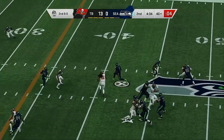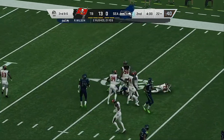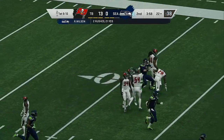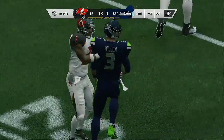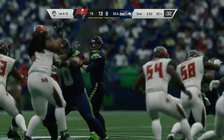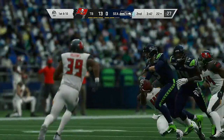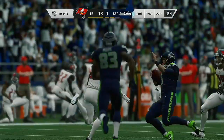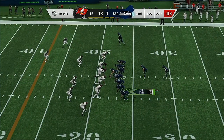From the 40 now on second down, Wilson. And he will avoid the contact as he slides to a stop. And this is going to lead to another first down as the tackle's made at the Bucs' 22-yard line. Man, defensively, that hurts. They got him out of his rhythm. They had him hemmed in, but somehow he was able to tuck it away and get away for a gain. This offense finding its legs now.